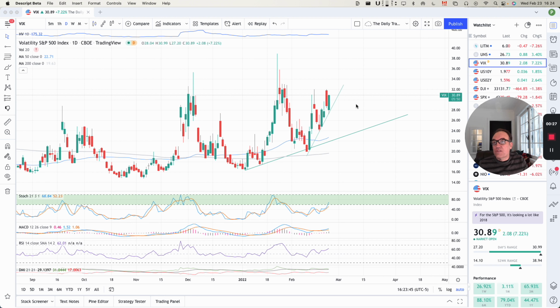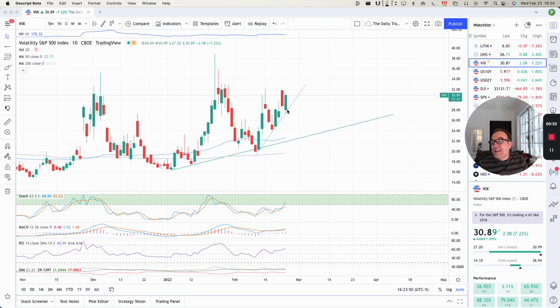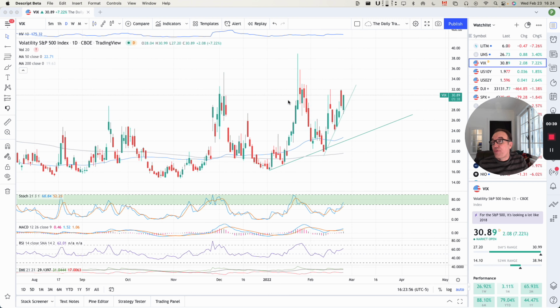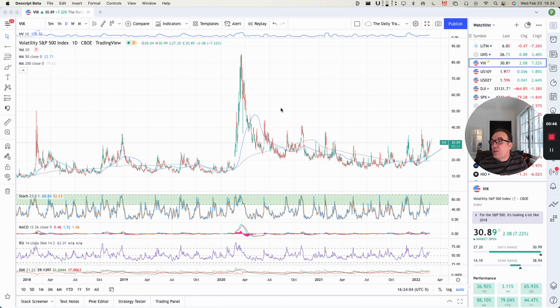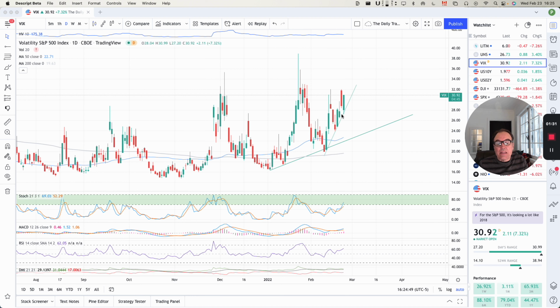So look at this here. We have a big green candle for the VIX. So the volatility is climbing pretty high. We crossed 30, and 30 is pretty high. Not as high as when we had the COVID lockdown in March, but still we are getting up there. This indicates that the stock market is very volatile, and volatile means that the stocks are going down, basically.